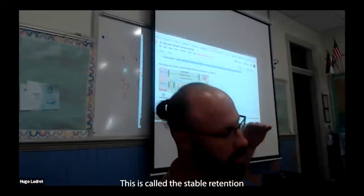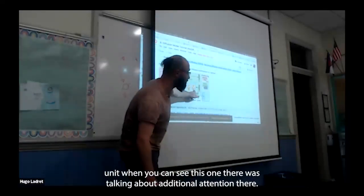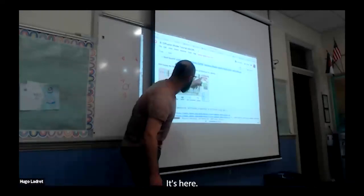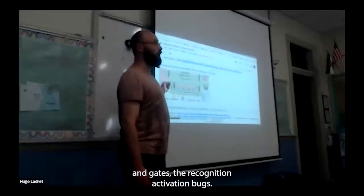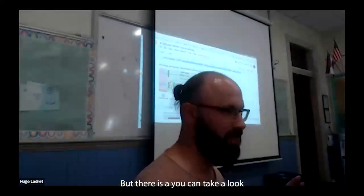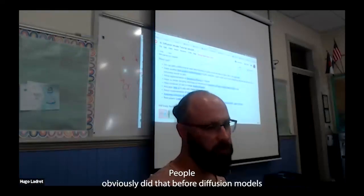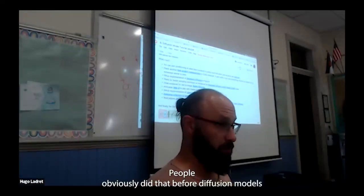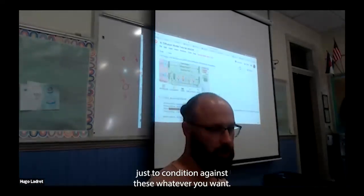Actually, here's the image. This is how Stable Diffusion does that. Here is our UNet, and you can see what I was talking about, these additional attention layers here, which are coming directly from the LLM. The LLM pushes the data here and gates the activation values. You can take a look; there are probably 10 ways to do this conditioning. People obviously did that before diffusion models, just to condition GANs, VAEs, whatever you want.